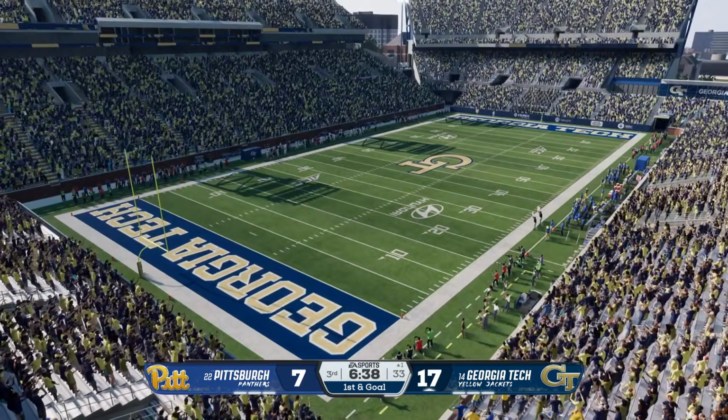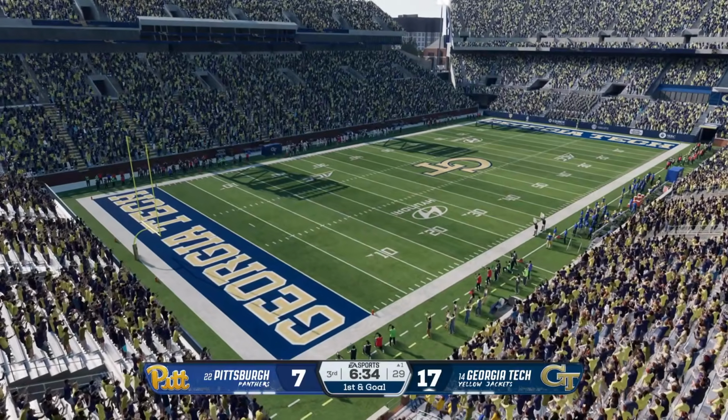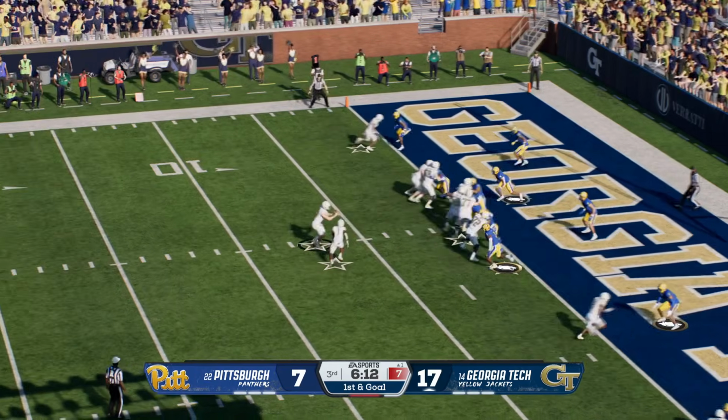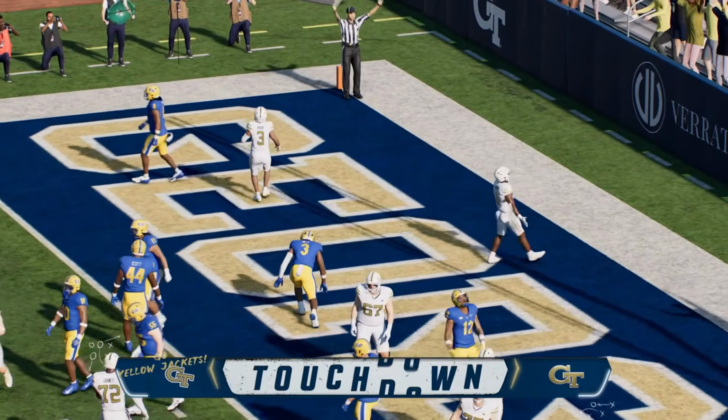Boy, it's so easy to get caught up under the receivers and the quarterback, and your eyes get lost. You forget about the running. And the Yellow Jackets will line up here on 1st down and goal. They'll try to run it in on 1st and goal. And he's in for the score.